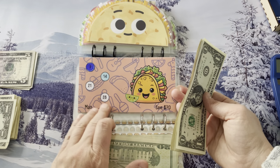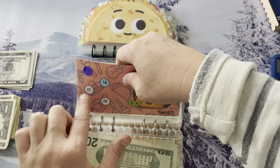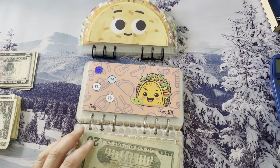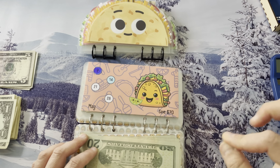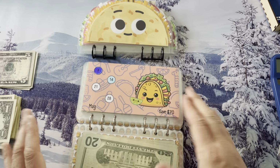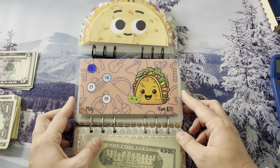Obviously, it gets progressively worse. I have watched some videos where people just pick a number and do whatever one they want. I am a rule follower. I'm a stickler for habit. And so for me, I just have to keep going in order. It also helps me know which paycheck it is.